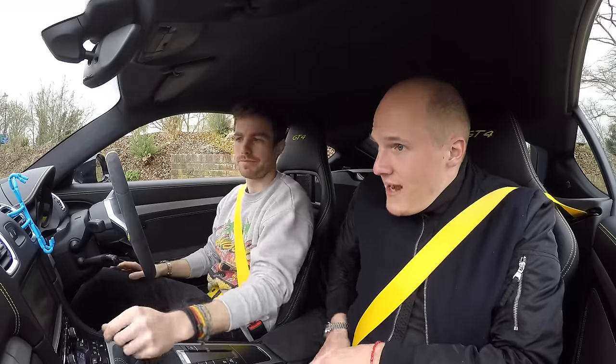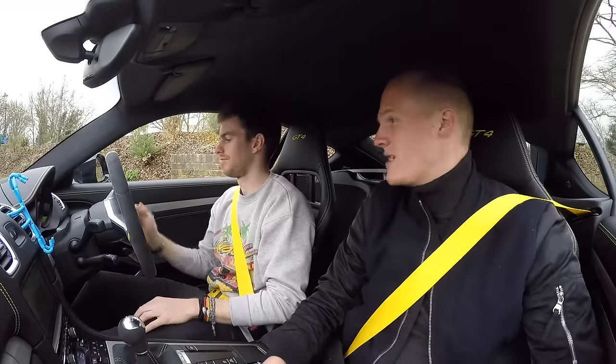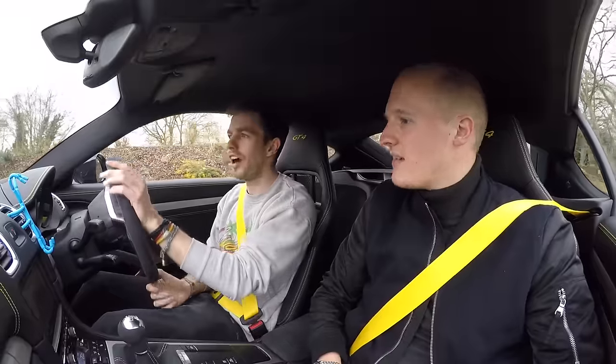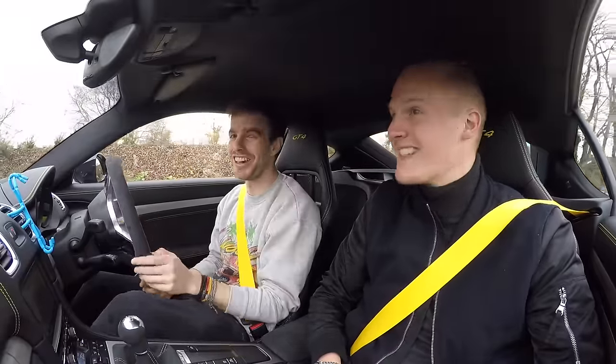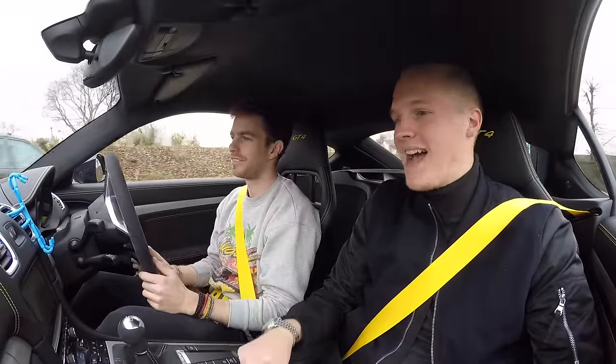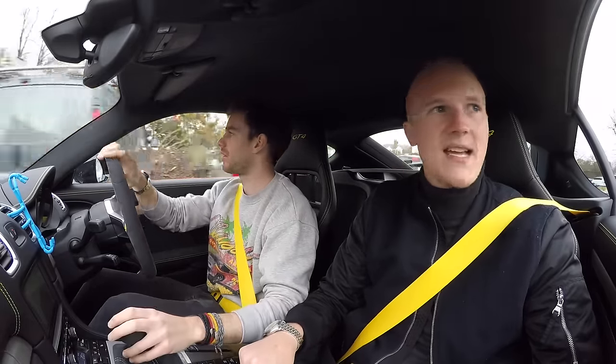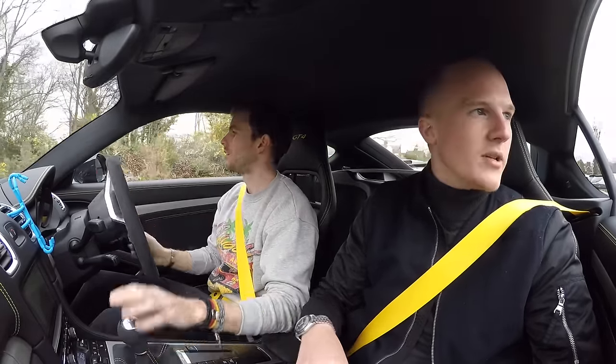So it's just started raining, which I imagine is dream conditions for the GT4, right? Yeah, it's actually pretty good because it's not got too much power. But it's got enough. This thing is quick. I remember when we did those drives towards the end of last year in Monaco, and I was following you driving this. It is like super glue around corners, right?